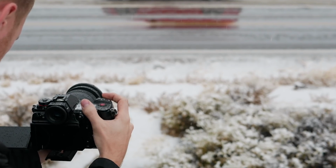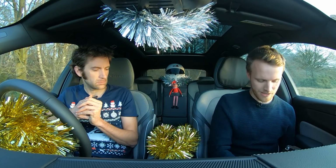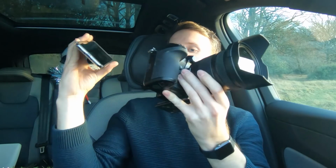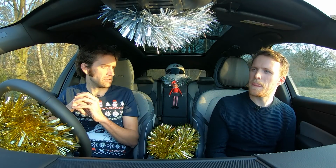It's big. It's probably, what would you say, sort of 20% bigger than a normal GH5. I mean, there's an iPhone Pro Max. Yeah, it is heavy and big for a DSLR, but then it's a lot smaller than a FS7. So what lens have you got on it for a start?